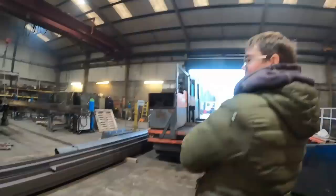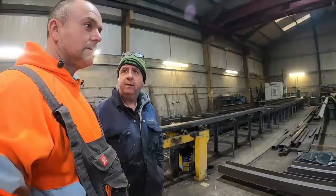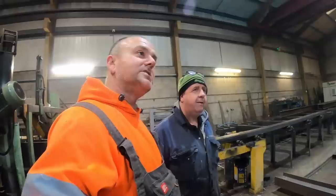So mainline of your work is buildings, is it, or anything? In here, it's mainly heavy steel. Subcontract structural steelwork, we basically fabricate steel for other people. Pete Slayer Engineering at Full Sun, give him a shout if you want anything making.